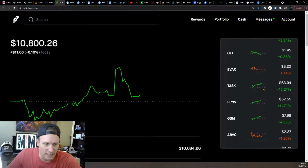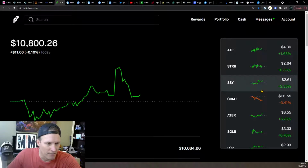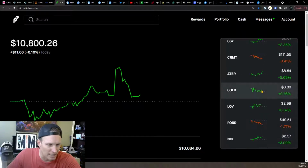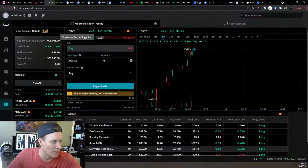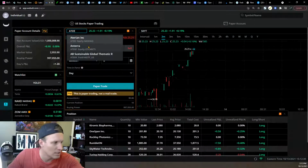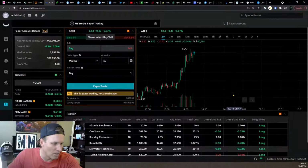So good to see. Look at the grinders though. We've got a lot that could really turn very quickly. SSY looks like it's turned, but it has not cleared the tower. ATER. Boy, there it goes. And we are on this one. ATER will absolutely run, we know it will run. Ethereum will go 50. Boom, we're on that one.